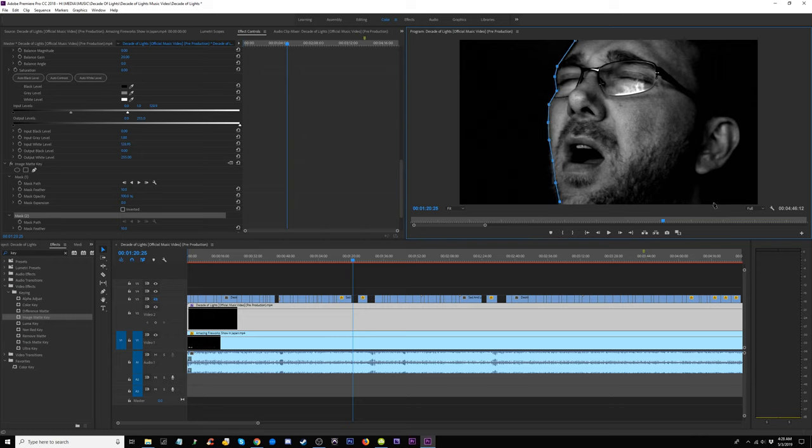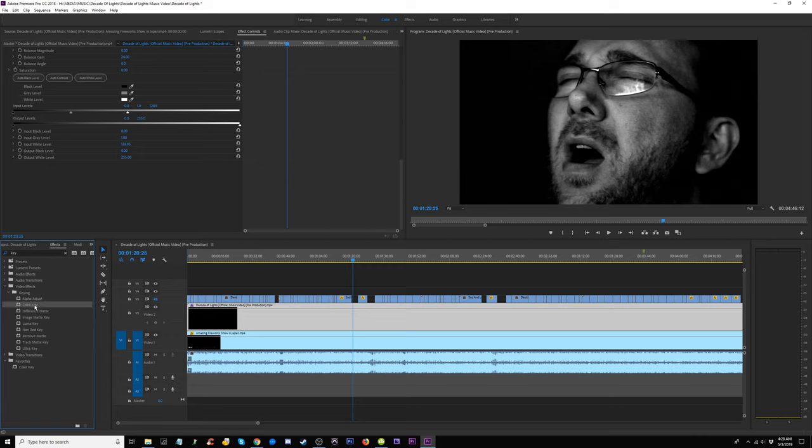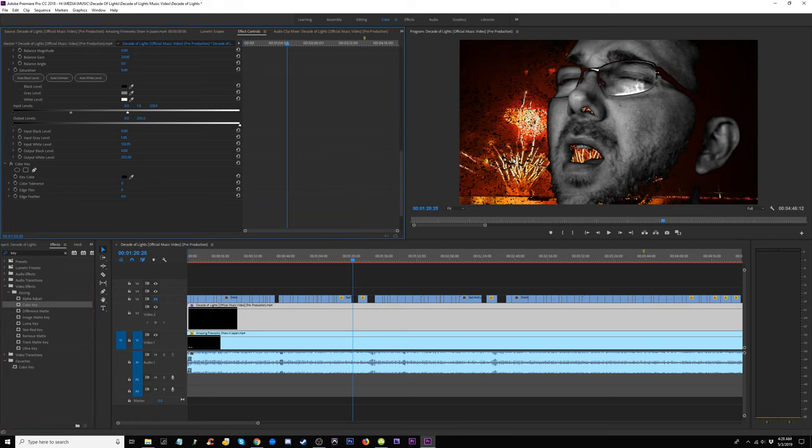Oh no, I don't want to deal with this. Forget this. Goodbye, matte key, not dealing with you. This ain't After Effects. Okay, I'm gonna try a color key. And the color, we're just going to slap on this black.